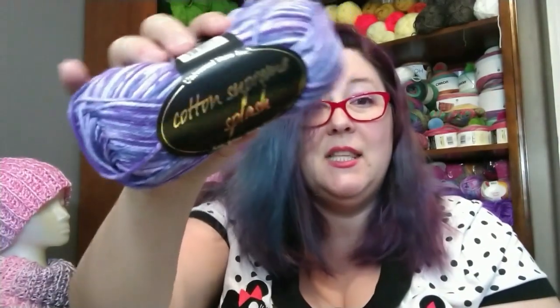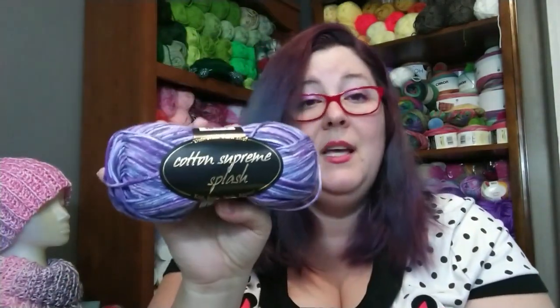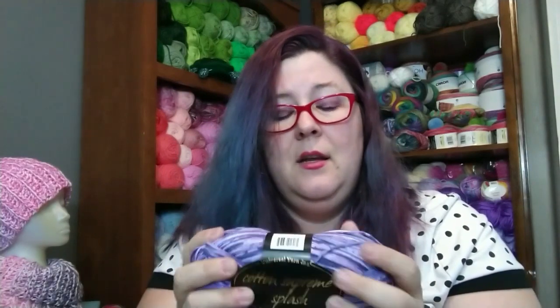I love that. If you ever have a chance to get this Universal Yarns Cotton Supreme Splash Batik, it does not feel anything like Homespun or Premier Homes. It's been a long day, I'm tired. It does not feel like Premier Home yarn. It does not feel like the Lily Sugar, whatever that stuff is. This is like its own cotton.